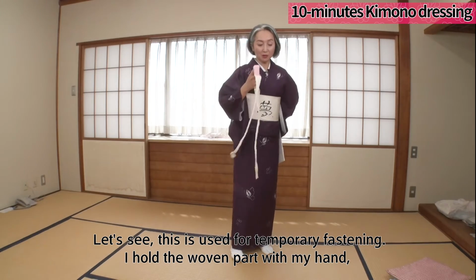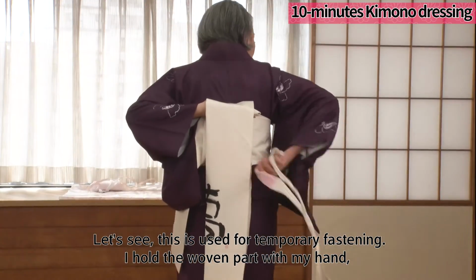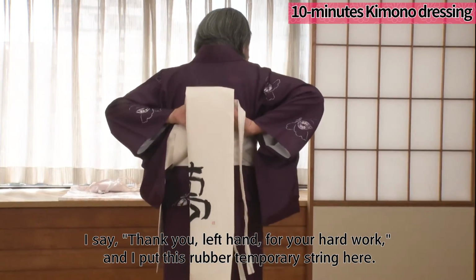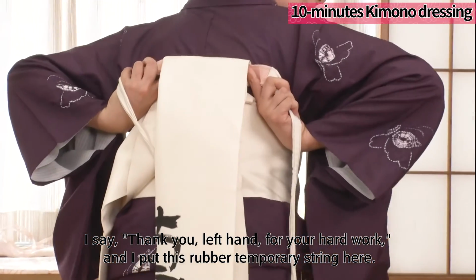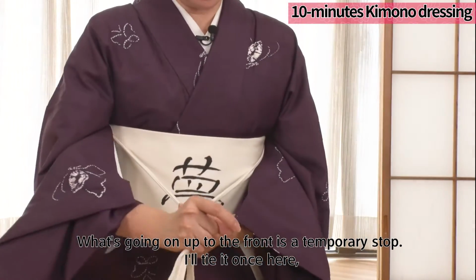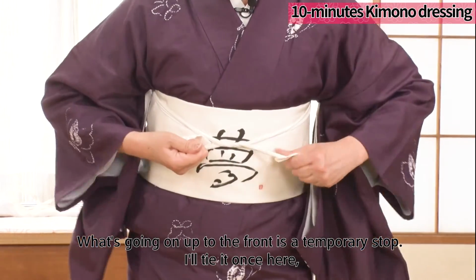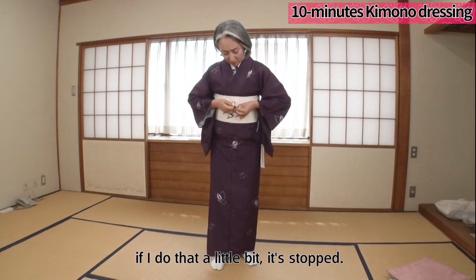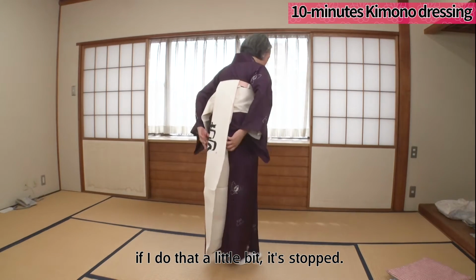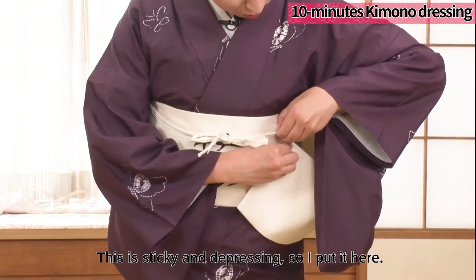Let's see, this is used for temporary fastening. I hold the woven part with my hand. I say, thank you, left hand, for your hard work, and I put this rubber temporary string here. What's going on up to the front is a temporary stop. I'll tie it once here. If I do that a little bit, it stopped. This is sticky and depressing, so I put it here.